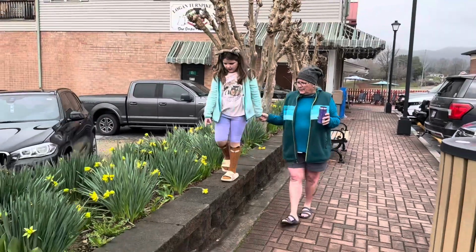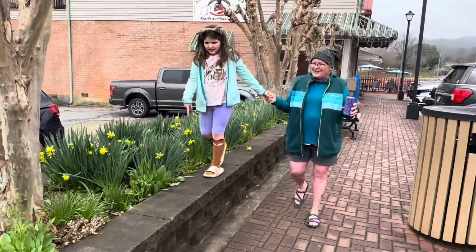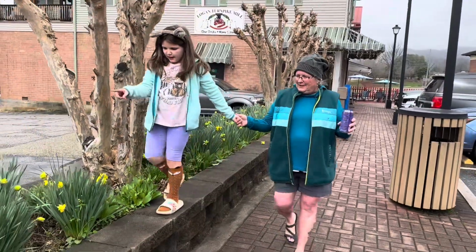Daffodils and the yellow ones. Dandelions. Good job. Yep.